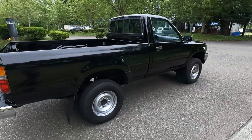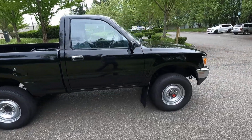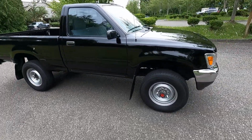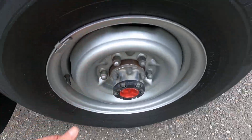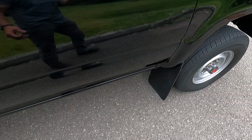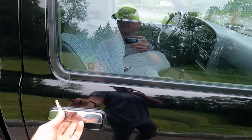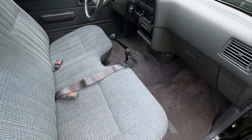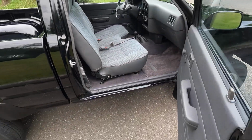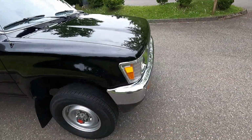Really clean underside. I mean, this truck, besides having the stereo swapped out at some point with an older CD player in there, it is all original. It still has its steel wheels, still has the factory lug nuts, which are super hard to find. It's got its mud flaps at all 4 corners. I've got that door locked here. It's got its original Toyota keys. It's got the original floor mats, front and rear. Just a really clean truck. Runs killer, just like a little sewing machine it should.